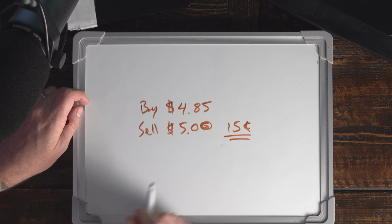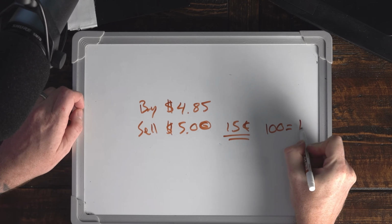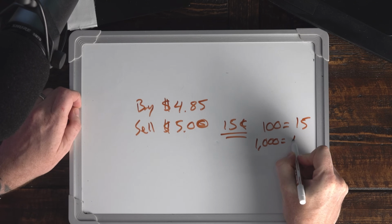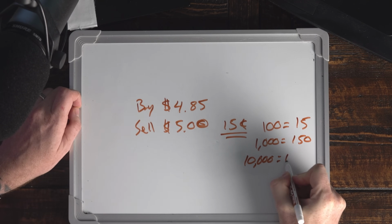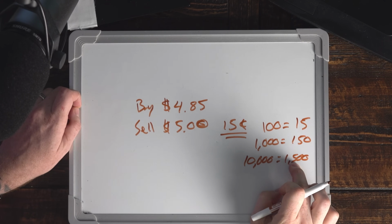How much money is that? Well, if you're trading with 100 shares, it's $15. If you're trading with 1,000 shares, it's $150. If you're trading with 10,000 shares, it's $1,500, right? There's the comma.